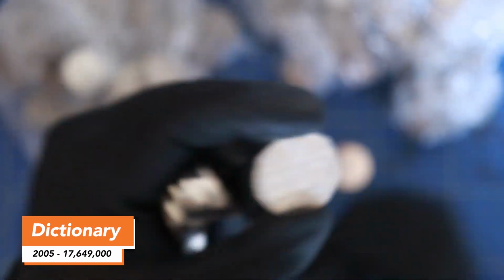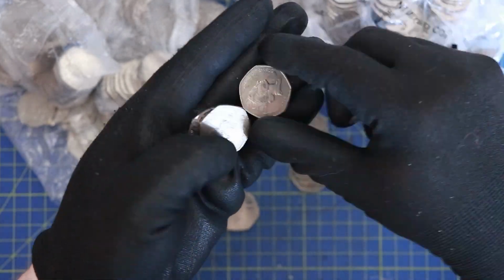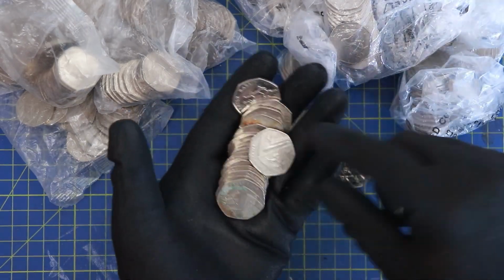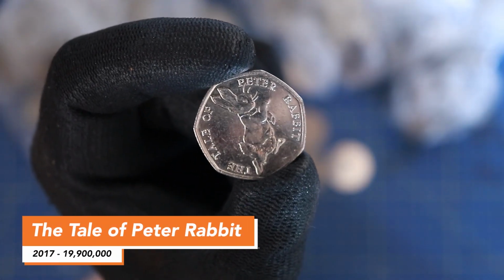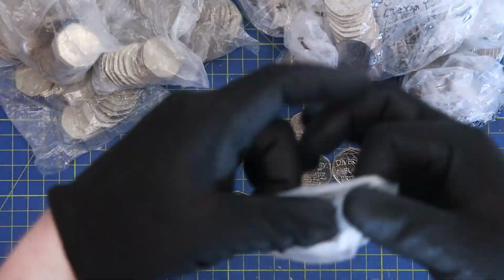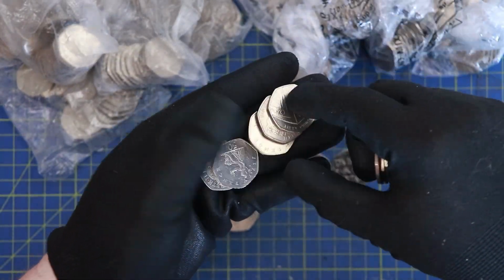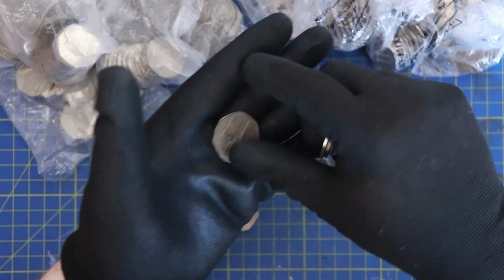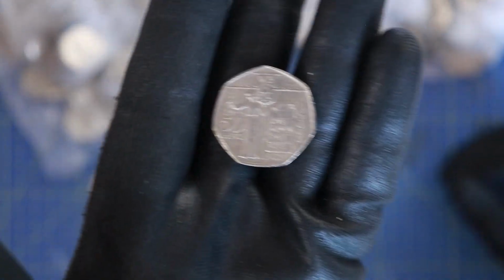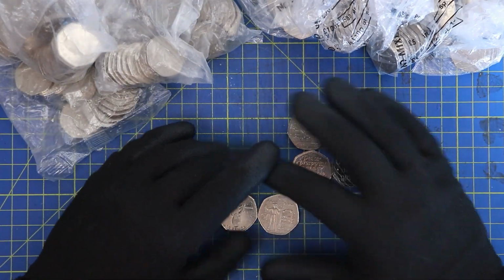Dictionary. Are we? Dictionary. B1E86 bunny. There we go. Hey, that's a nice one. Oh yes, always, always happy to see a suffragettes. I'm putting that the star find over that Olympic, to be honest with you.